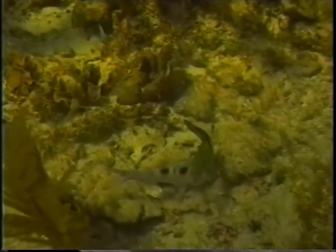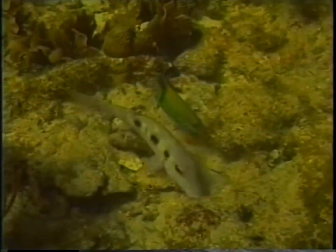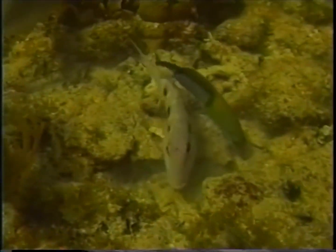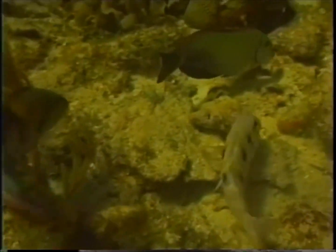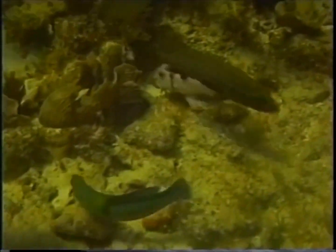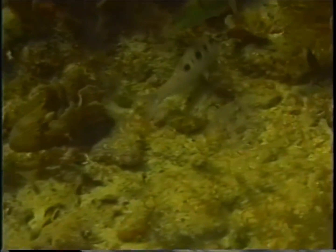Some guys, like this goatfish, have to work very hard for a good meal. Other fish, like these yellow-headed pearly jawfish, never get very far from home.